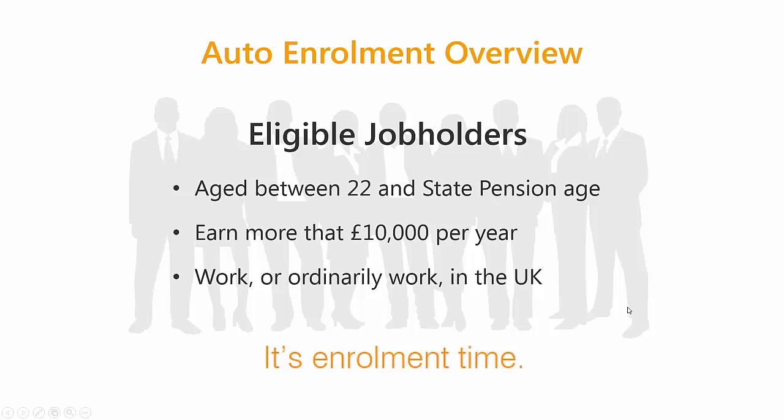Eligible job holders are those who are aged between 22 and state pension age. They earn above the earnings threshold, which is currently £10,000, and work in the UK. All other employees are either non-eligible job holders or entitled workers, and they can choose to join the workplace pension scheme. Eligible job holders can opt out after being enrolled. So auto-enrolment is something that is optional for the employee, but mandatory for the employer.